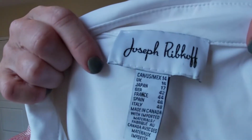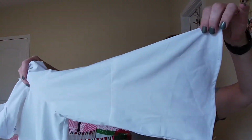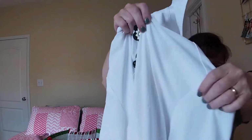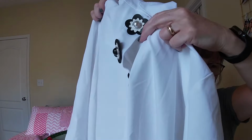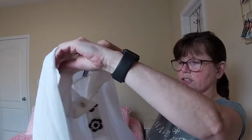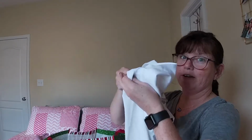Okay, this is also another new to me brand. This is Joseph Ripkoff. This is in a size 14, so a really good size, super, super pretty, has these lovely bell sleeves, which I am so a fan of. And then it has this detailing on it with the flowers. These flowers go all down the front, and really, really good condition. Even though it's white, it does not have any stains on it or anything. Estimating I should get somewhere around the $35 mark for this.